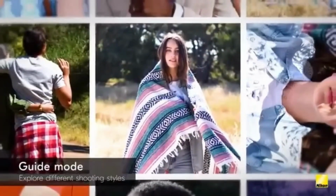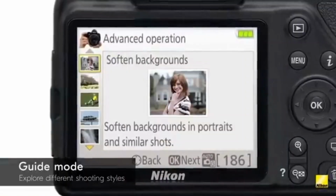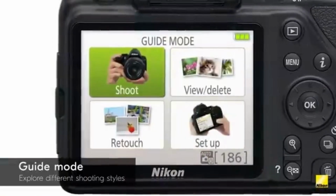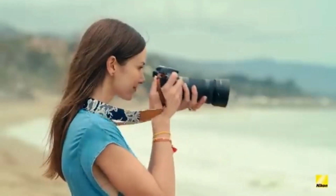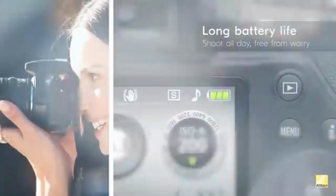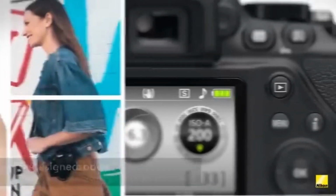The integrated flash of the D3500 offers even more versatility in a range of lighting conditions. Whether photographing indoors or up against backlit objects, the flash helps produce well-lit and balanced photos. The D3500 is designed to withstand normal use and abrasions. Because of its robust construction, the camera will be a trustworthy travel companion.